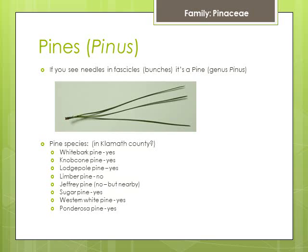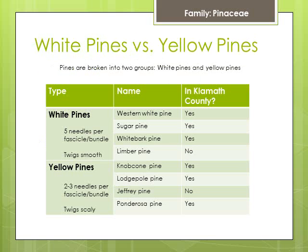So the different pine species that we have around here are the white bark pine, knobcone pine, lodgepole pine, sugar pine, western white pine, and ponderosa pine. You also could see Jeffrey pine and limber pine planted around. So there's 2 different categories of pines: what they call the white pines and the yellow pines. White pines all have 5 needles per fascicle or per bundle, and the twigs tend to be smooth. The yellow pines have 2 to 3 needles per fascicle or bundle, and the twigs are scaly. So the white pines include the western white pine, sugar pine, white bark pine, and limber pine. The yellow pines include the knobcone pine, lodgepole pine, Jeffrey pine, and ponderosa pine.